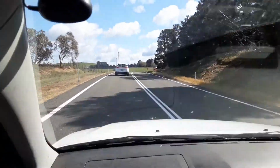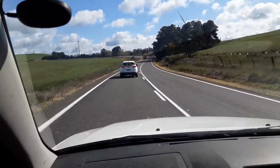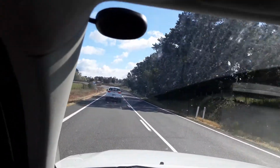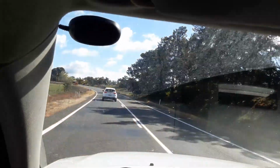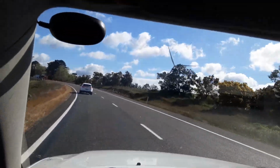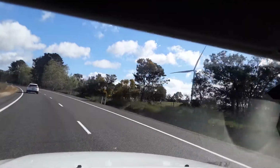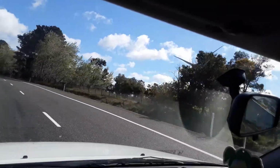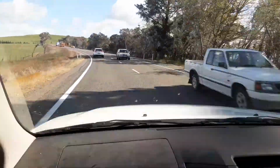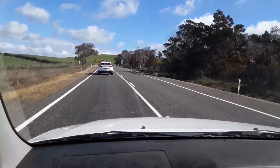It's not facing the road this time, these ones. Yeah, there's the big fellas. Monster, isn't he? Be making some money, that one. And they've got them all along the Great Dividing Range because it's like the highest point, so it gets very windy up here.